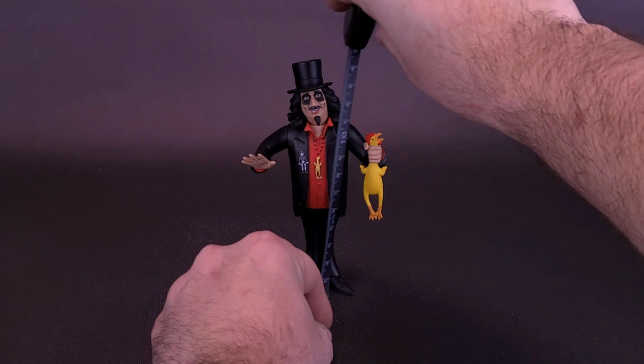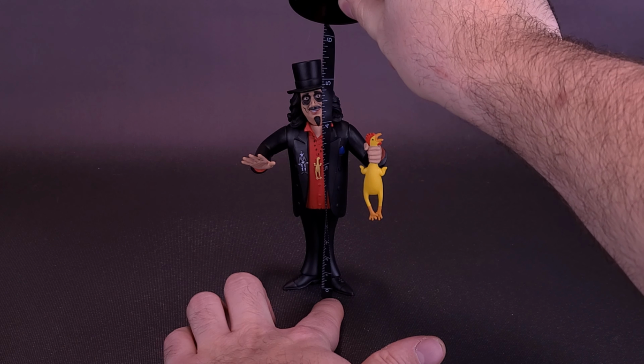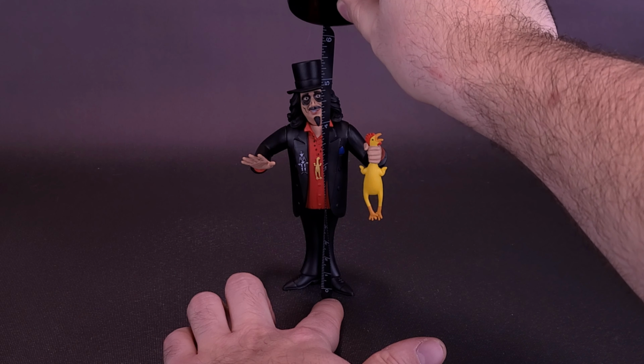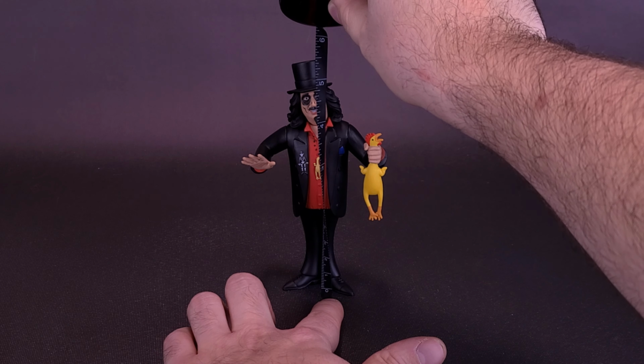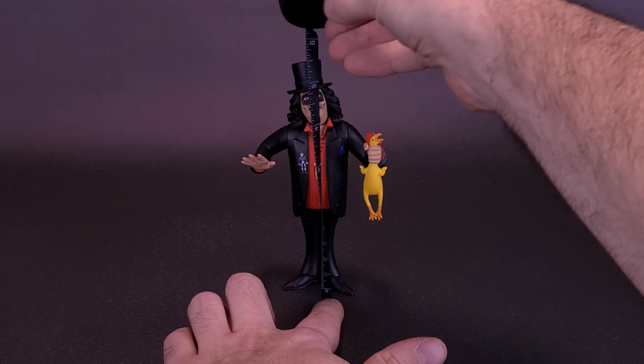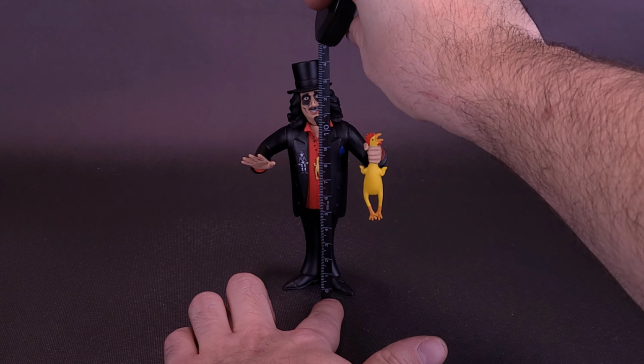The figure, by the way, is available, as well as all the other Toony Terrors we've been looking at lately here on this channel, whether you decide to find these in the wild, like in your brick and mortar stores like Target's, or you can also go the route of ordering these online. Either way, though, the figure with the hat included, you're looking at Svengoolie standing about 5.5 inches in height, or about 14 centimeters tall.